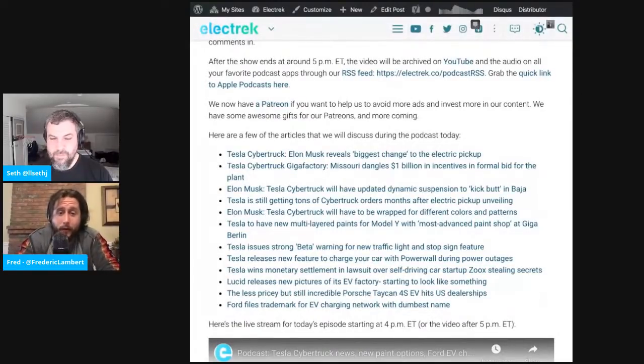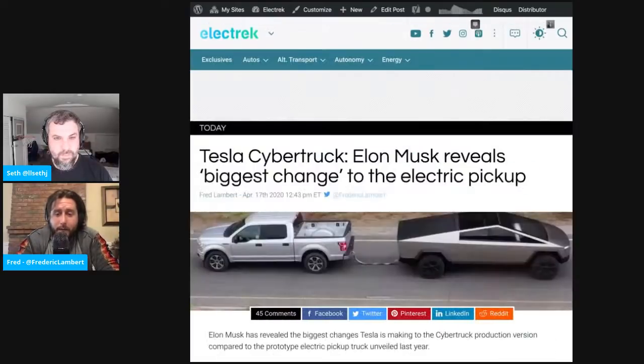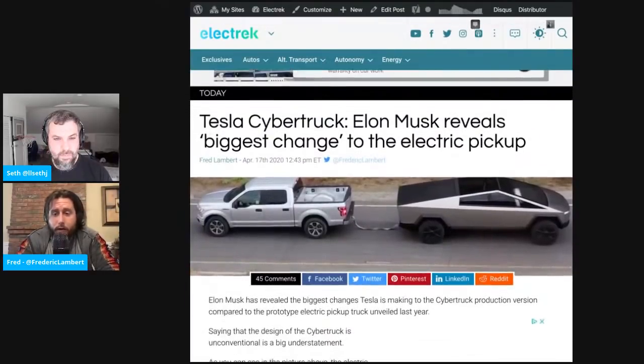And we might have even more news next week about the Cybertruck because Elon is doing what he said, a review of the entire truck with the engineering team responsible for the Cybertruck, and they're going to look at all the specs that they're going for the production version of it. So we're going to have a lot more on that. But he did reveal the biggest change from the prototype that was unveiled last year to the production version.